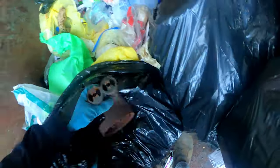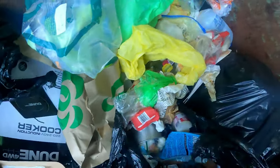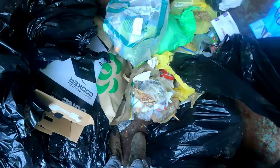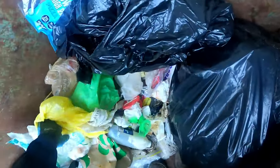I gotta get it. Oh, there's the other cooking part. Another ring burn. Aluminium pot. That's gross, hey? This is what you call gross. Hasn't quite got the fish food in it.